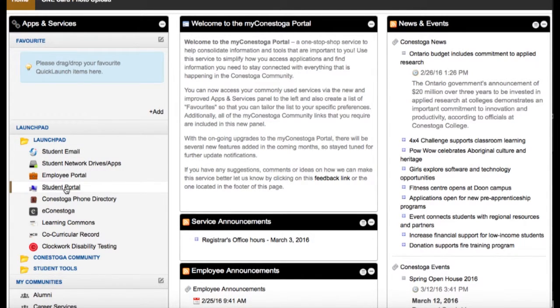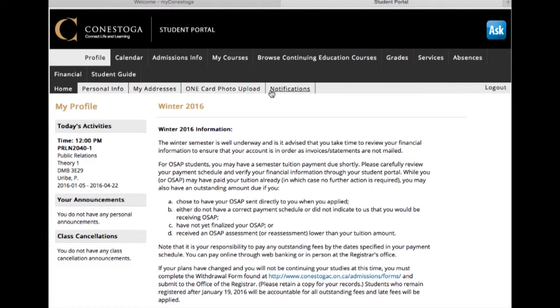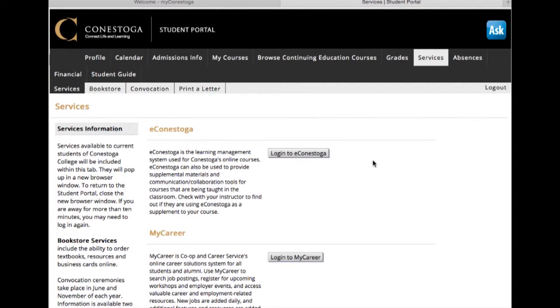From here, you can go to the student portal and you can log in to MyCareer. Click on the Services tab and select Login to MyCareer. This will take you to the MyCareer homepage.